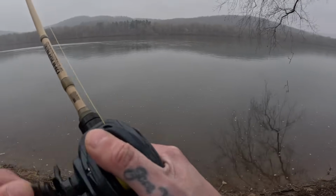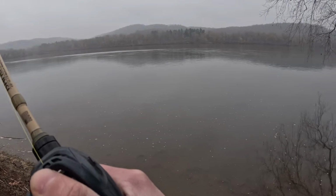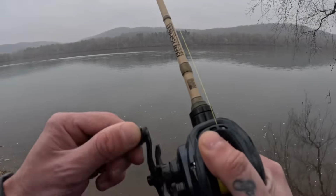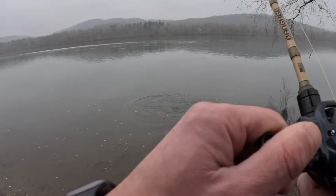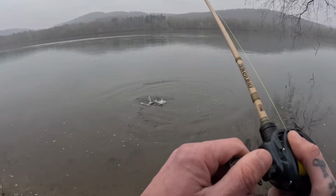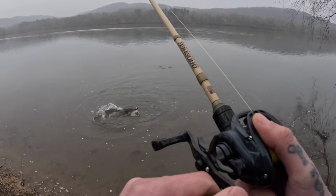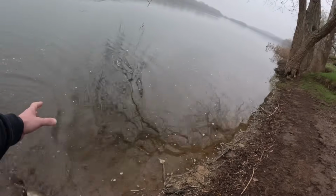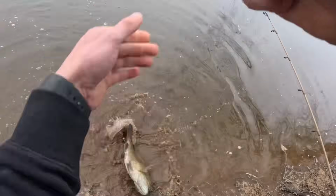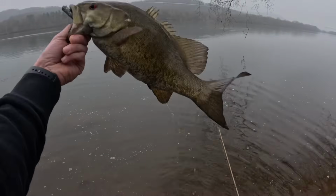Yep, there he is. That's a nice smallmouth too. Freaking tank to start off the evening. There we go. Look at that little stud.